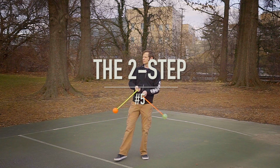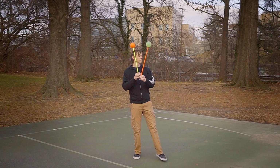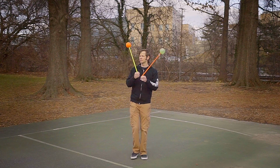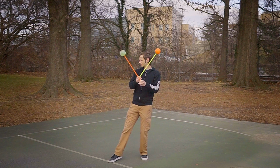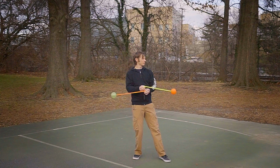Number 5, the two-step. So, I don't actually use the two-step very often, but I'd be remiss if I didn't include it here. It's been a cornerstone of how my friend Ty Rochford has taught poi dance, and quite frankly, it's something that I should be making more use of as well. The two-step is one of the simplest dance steps out there, and because of its accessibility, it's a great fit for people to get their feet wet with their poi tricks, or perhaps more appropriately, get their feet moving.